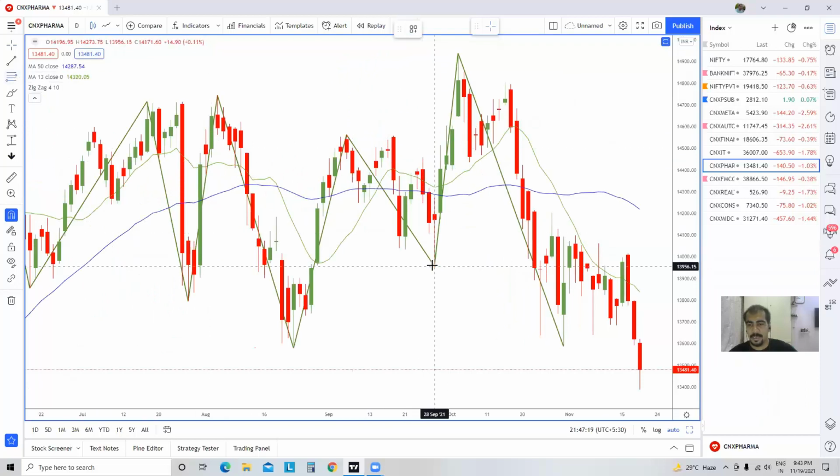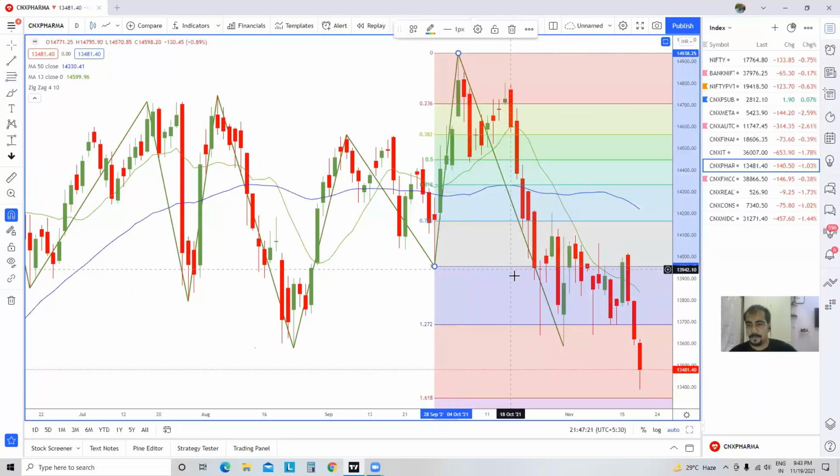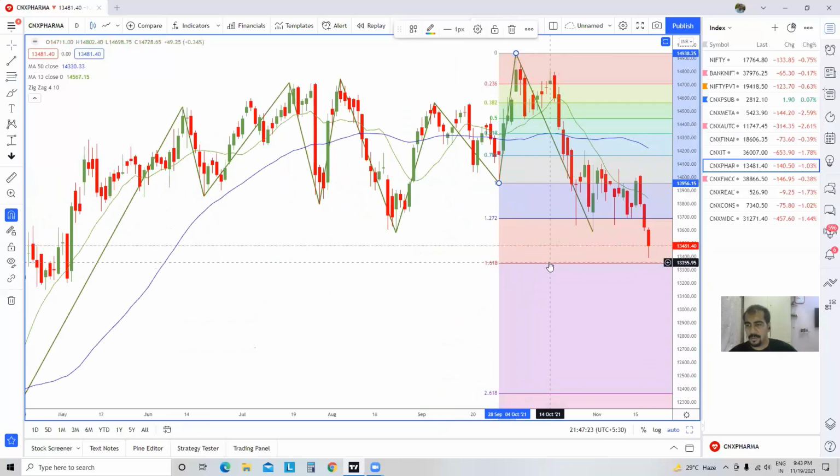Let us check in the daily time frame. In the daily chart, the support is around 13,350. So anywhere between 13,350 and 13,230, this entire band is a support. In case the prices start closing below that and sustain for a couple of days, then you will see lower levels coming up. Otherwise, we are near a support level. Now, it needs to be seen whether we have a short-term bounce back or again the prices start going south.